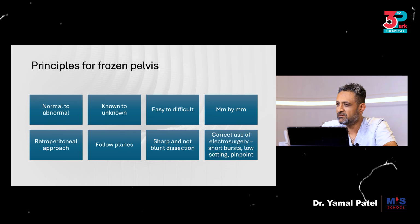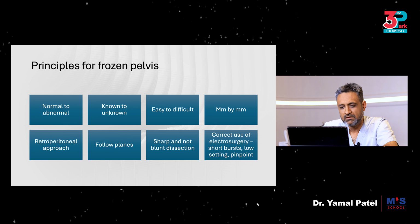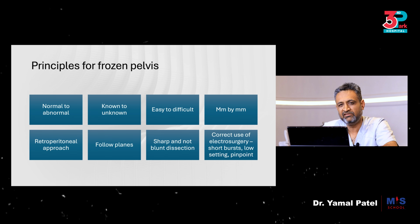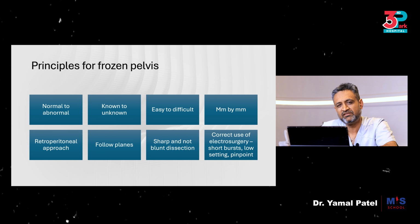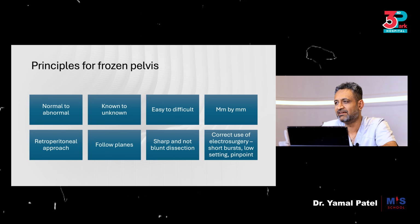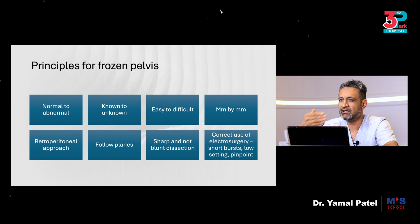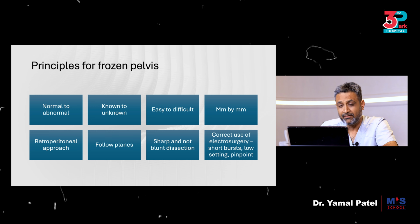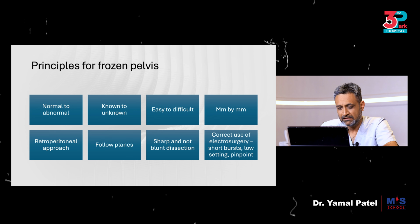Remember, normal to abnormal, don't attack the disease first. Known to unknown, areas you know better to areas that you don't know because of the anatomical distortion. Easy to difficult, start from the steps that are easy and then go towards the difficult so that they slowly become easy as you move on. Go millimeter by millimeter. Don't be in a hurry. Don't take big bites. Take small bites.